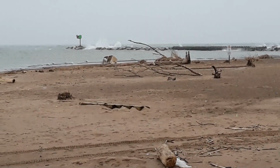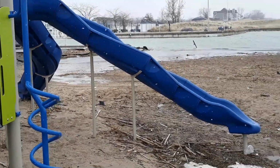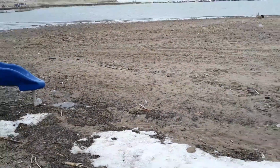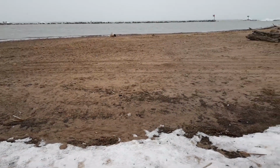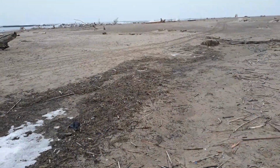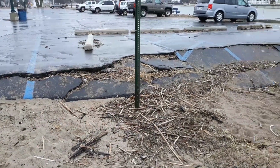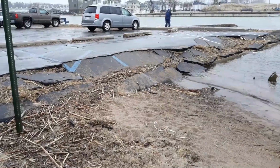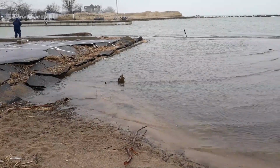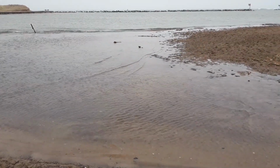Check out the waves crashing on the rocks. And it's only going to get worse later on today. This is our playground, which was underwater most of the summer. All that area you see in front of you was, yes, underwater. You can see the water line right along that dark area on the right side. Even our parking lot has taken a heck of a beating. Some hardy fishermen out there. And this is just a little snippet of what it was like all summer long here.